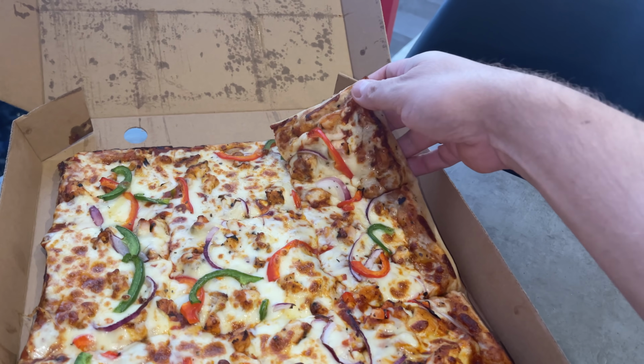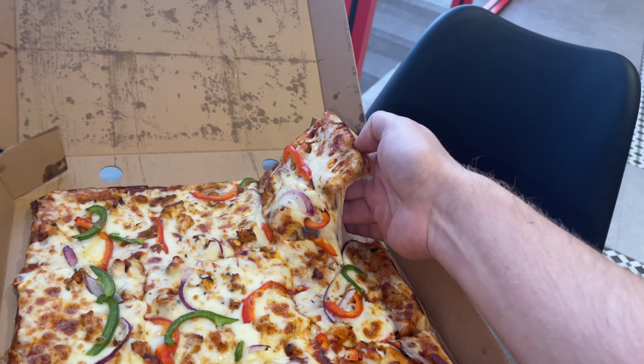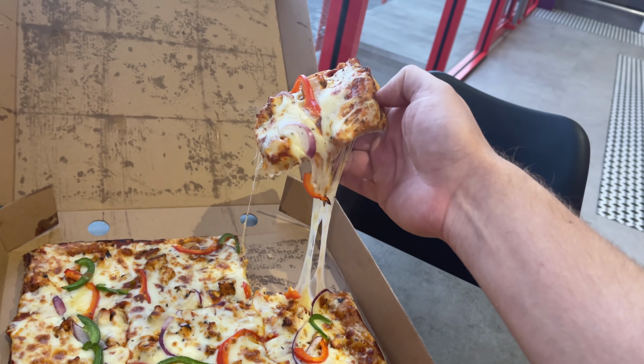I'm gonna go for the edge one because I like crust. This is more crust. Thank you, bro. Why not? Look at that cheese pull. Let's give this a go. Hot, piping hot.